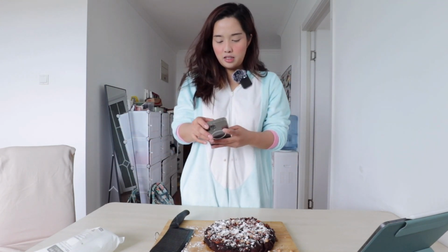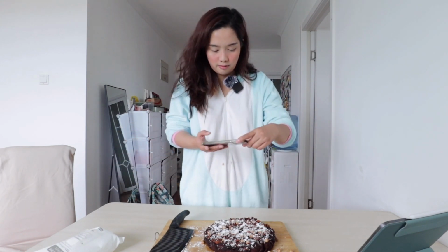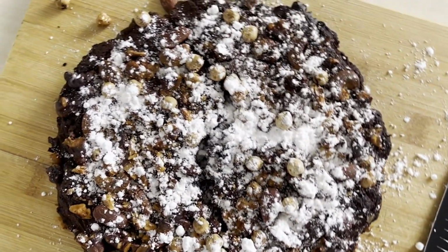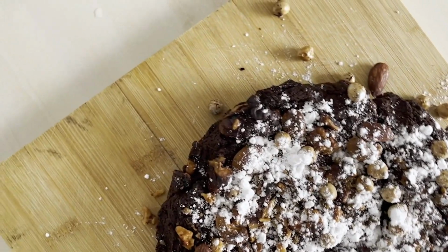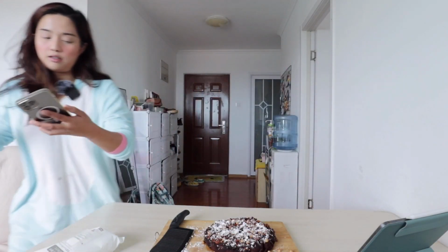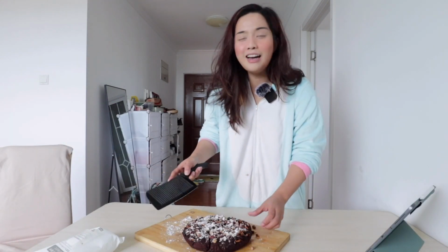And our round brownie is out of the oven. Okay, let me just do a video for Instagram because we're gonna do this, right? Okay, it looks very, very delicious though. I don't know what to do.